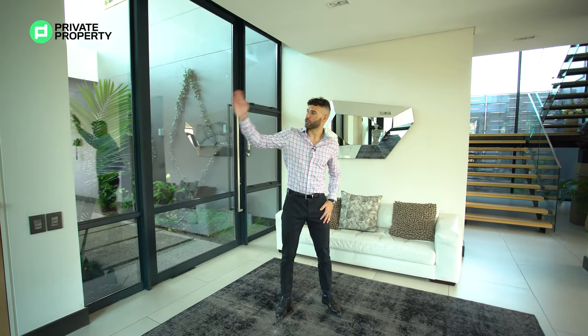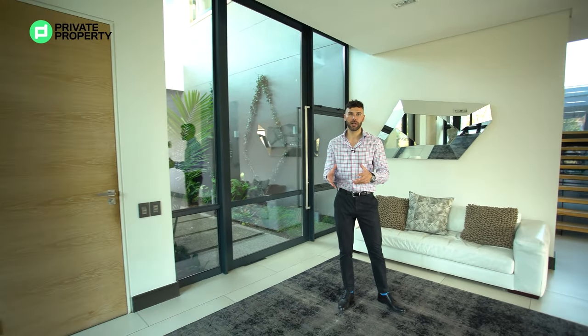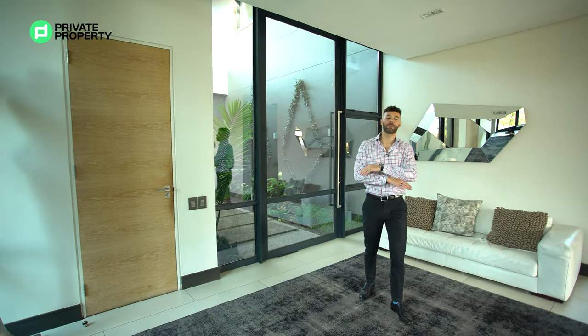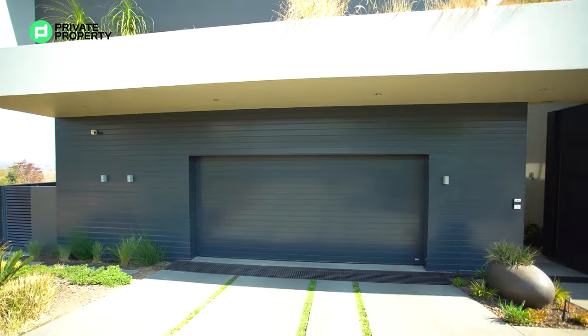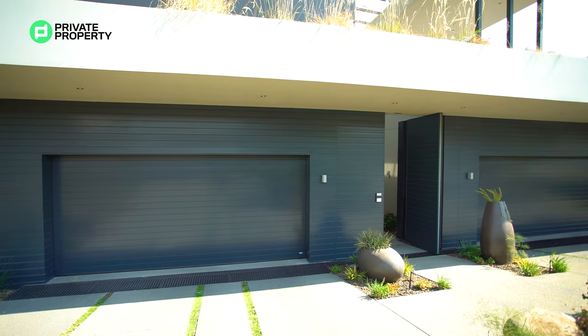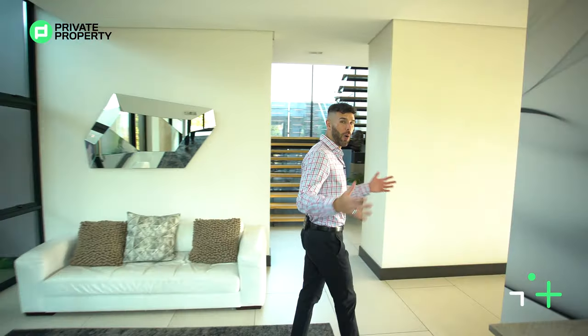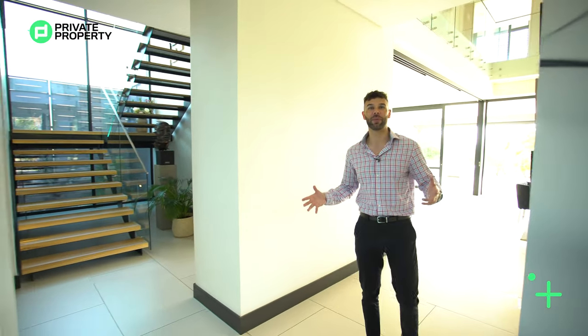I'm loving it. There's also a door right over there that leads out to one of your garages. The other garage you'll access just on my left hand side. Like I said, space for five cars. If you're buying a 30 million home, we know you like your cars, and this home's got space to cater for that. But talking about catering, let's take a look at where the kitchen is.